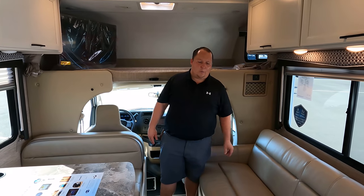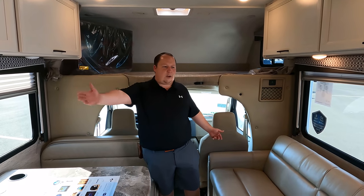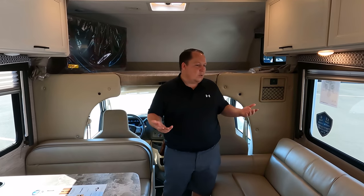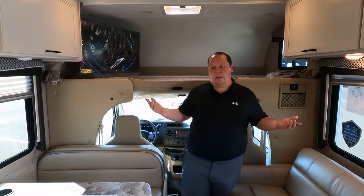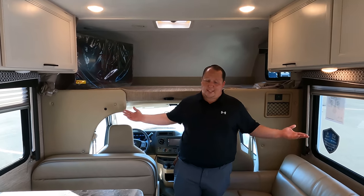Again, I would have rather seen a double slide out, like this one on a slide out and that one on a slide out. But it also would have made it a more expensive motorhome. They would have definitely had to go to the 450 chassis. Great. So that's three things we dislike about it.